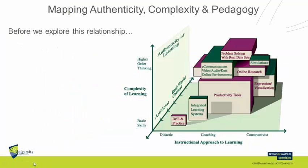A little diagram to demonstrate this. Now, here we've got a 3D diagram. You notice we're all very familiar with vertical and horizontal axes. We've now also got a third dimension axis here called authenticity of learning. So on the upright axis, we've got complexity, where we know, for instance, from our curriculum documents that we've got higher order thinking and we've got lower order thinking.